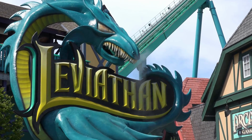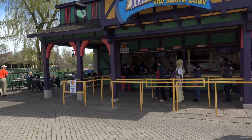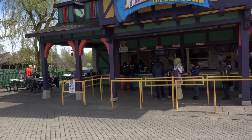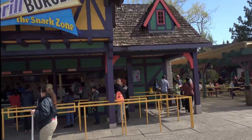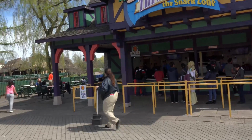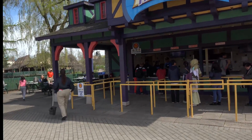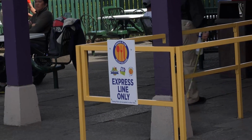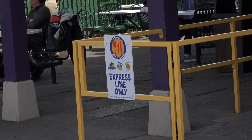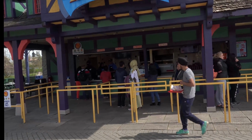Hey, they've got the mist working on Leviathan again. Remember how a couple of weeks ago I was telling you guys that they put in some queue lines in front of the restaurants? Well, out here in front of Thrill Burger, they've got a queue line, and then they've also got an express line for all-season dining, all-day dining, all those sorts of dining plans to help you make sure that you get your food a little bit faster.